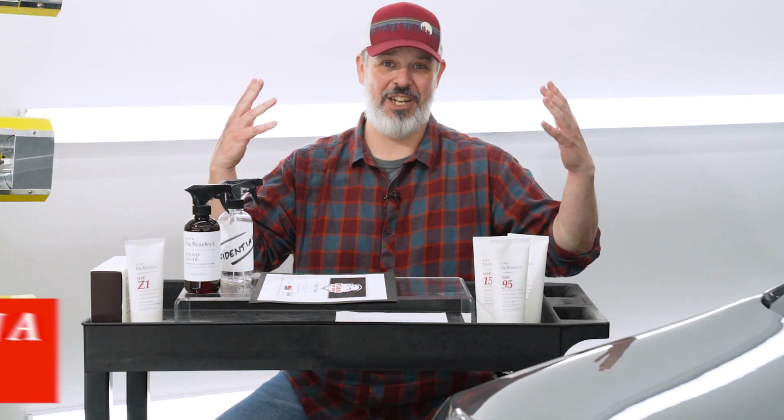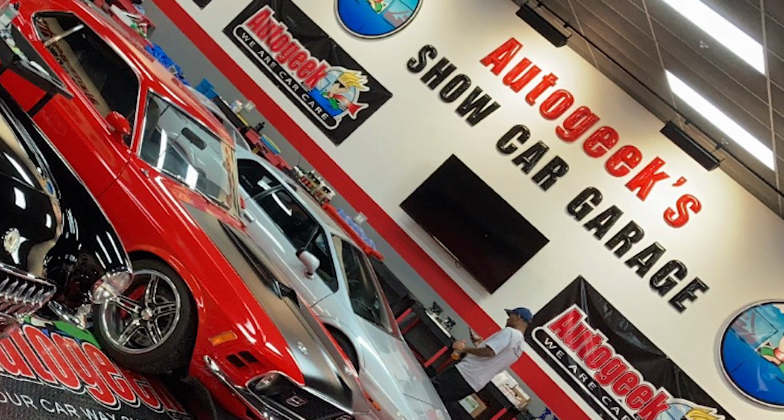Freshly back from my trip to sunny Florida, although I did not get to spend much time in the sun because I spent 3 days in the show car garage at Autogeek with Mike Phillips, Yancey, and Andre, and the whole class, and we detailed 14 cars in 3 days, which is an incredible output. What an experience to be able to get your hands on hundreds of thousands of dollars of tools and chemicals. There really is no experience out there that even compares to the Mike Phillips Bootcamp. So, let's get into what it was like at Mike Phillips Bootcamp.